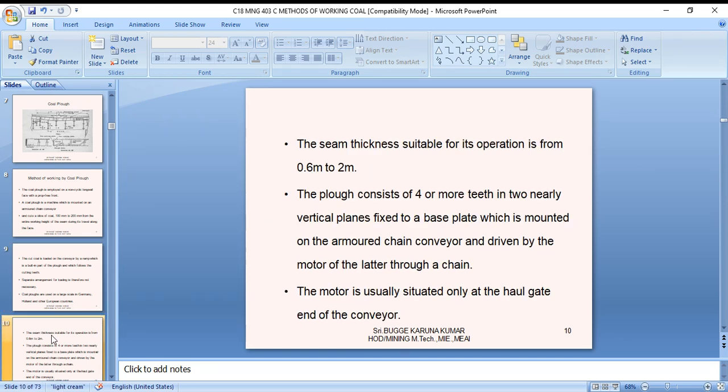The seam thickness suitable for its operation is from 0.6 to 2 meters. The plough consists of four or more teeth with nearly vertical planes fixed to a base plate, which is mounted on an armored chain conveyor and driven by the motor through the chain. The motor is usually situated only at the haulage gate of the conveyor.